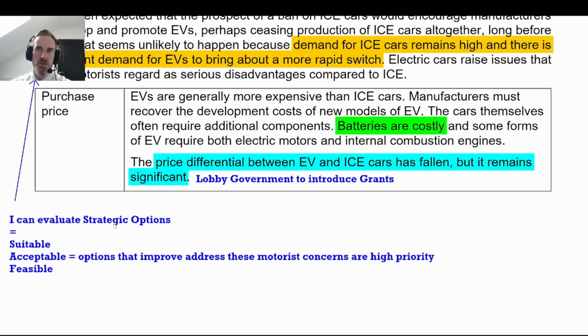I can evaluate strategic options. So the ICANN statement. I think these are the problems that we have at the moment. This is why people aren't buying our cars. So when you're evaluating strategic options, a good model is suitable, acceptable, feasible. So anything that happens to deal with these issues, so anything that improves our purchase price, etc., would improve the acceptance, right? So options that improve these would address the motorist concerns, and so therefore they would be high priority in terms of strategic options. So yes, that would be a suitable, acceptable, and feasible choice, basically.